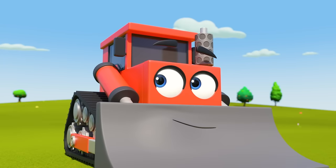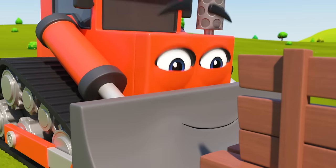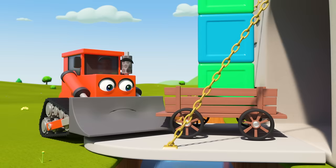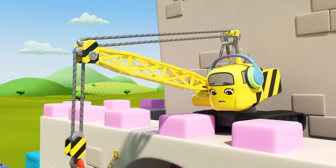Go, go, Dozer. 1, 2, 3 blocks across the drawbridge. Good job, Dozer. Oh no, it's a scary shark. Whoops. One of the blocks has fallen into the water. Poor Dozer, it was just an accident.